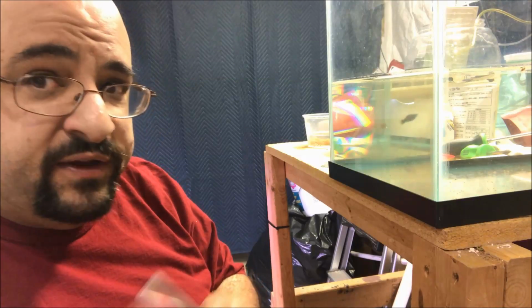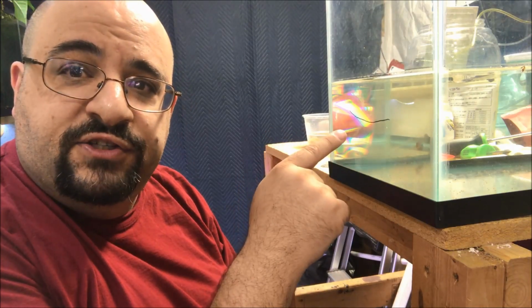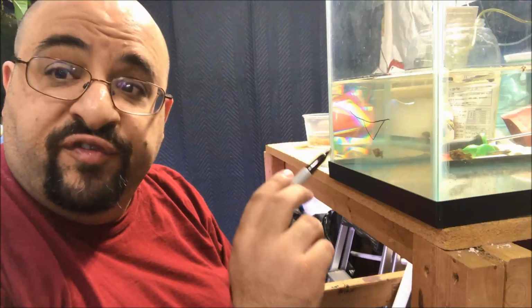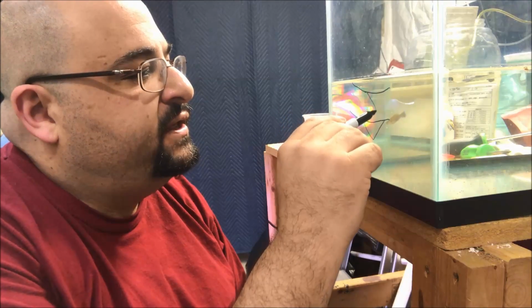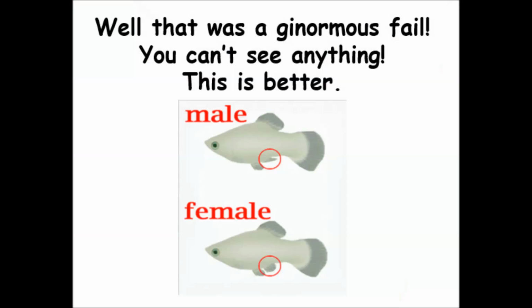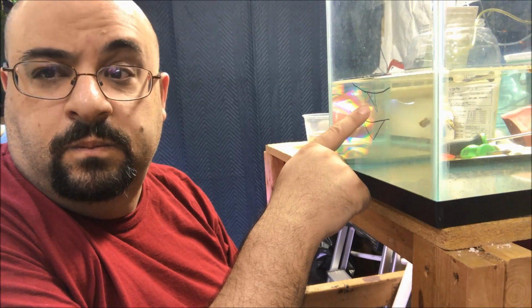Anyway, I digress. Anal fin, female, looks like a fan. So if this is the bottom of the belly of the fish, the anal fin looks kind of like this. Kind of like that, maybe even a little more curved for a female. A male, on the other hand, would look kind of more like this. More pointy, more looking like a gonopodium, if you know what I'm saying. Fan female. Gonopodium guy. I just made that up.